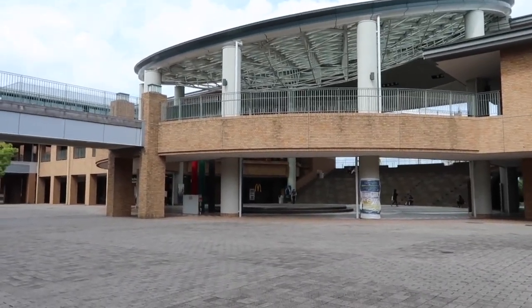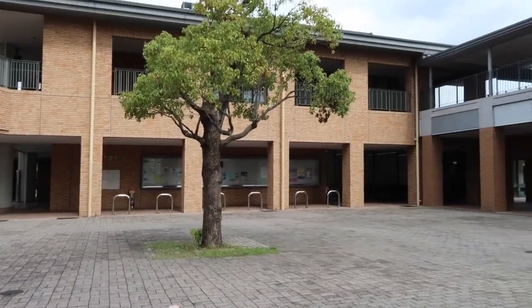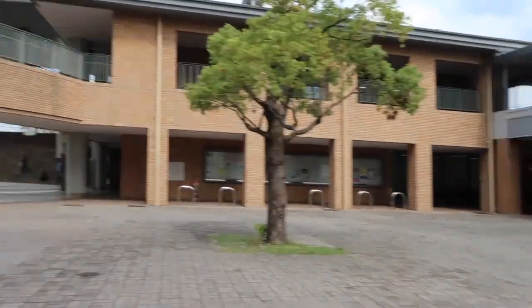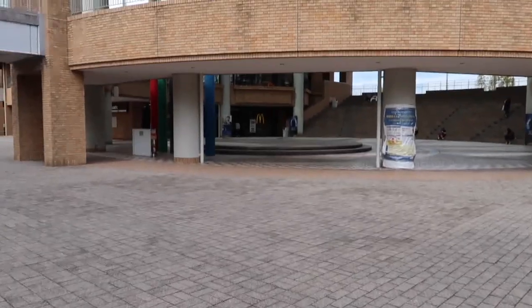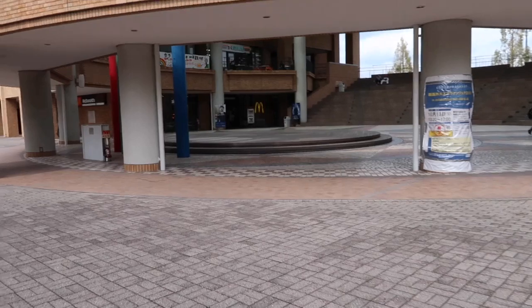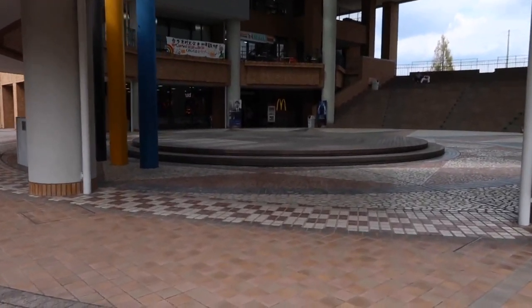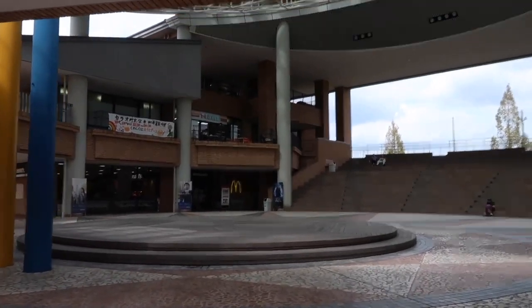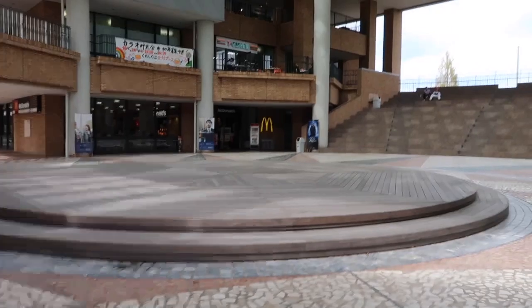So this is the area where the cafeteria is. That building over there is the cafeteria. We also have a McDonald's and a 7-Eleven, which is a convenience store for all your other foods. And all the way up there is also a bookshop for all your school supplies.